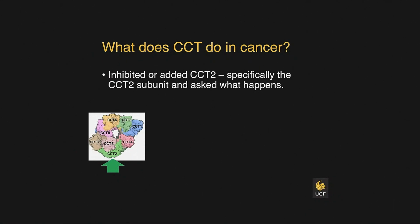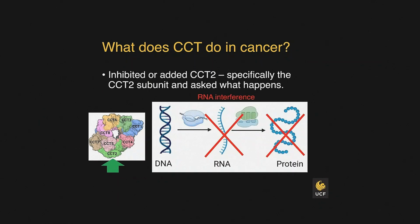So what we've done is take cancer cells, and I'll show you data from the 3 cancers we've been studying in the lab. We've either artificially taken the CCT out of the cancer cell, or added more CCT to it, and looked at what happens when we do that. Again, we've been focusing on the CCT2 subunit, so all the data I'm showing you now is on the CCT2 subunit.